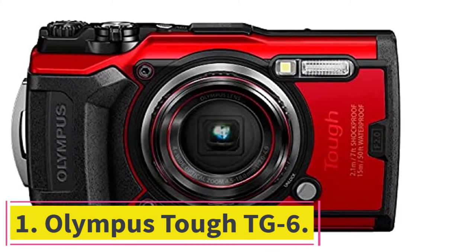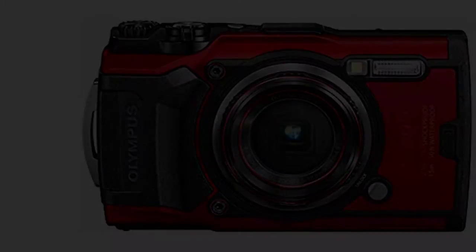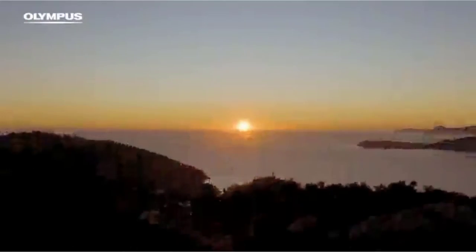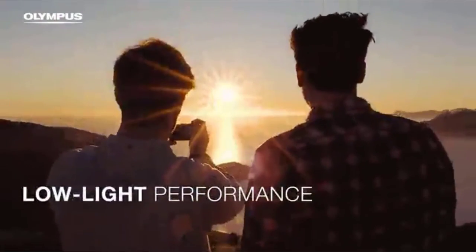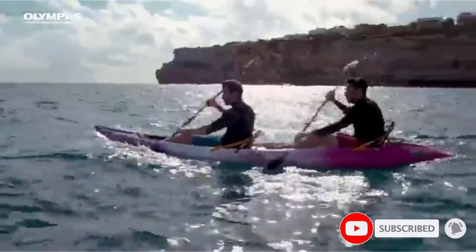Starting at number 1. Olympus Tough TG6. A waterproof camera should not only be able to work in the ocean, but should also be able to withstand extreme conditions. For a fantastic all-rounder, you can't beat the Olympus Tough TG6. It's waterproof to 50 feet, but it's also dustproof, freeze-proof, and strong and durable.